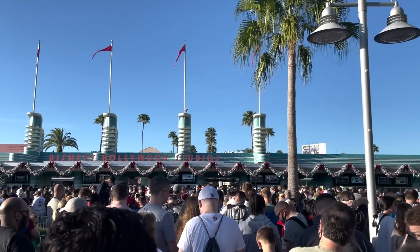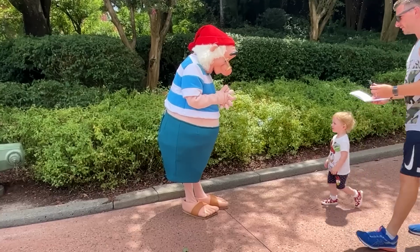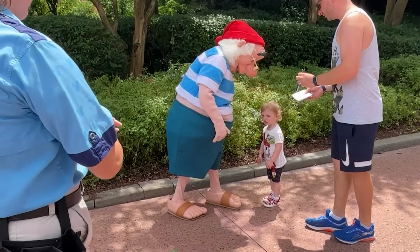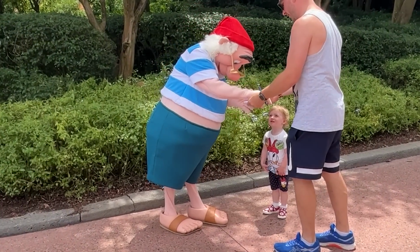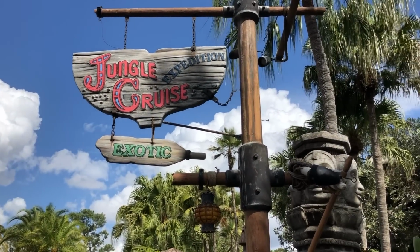Great, now you've got Genie Plus all paid for, so now what? Whether you're a Disney World Resort guest or not, everyone who has valid park tickets and has already paid for Genie Plus for the park that day will be able to start booking their first lightning lane of the day starting at 7 a.m. sharp.